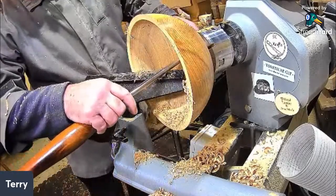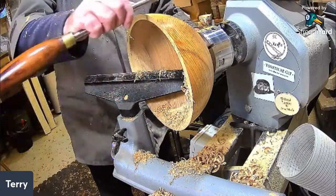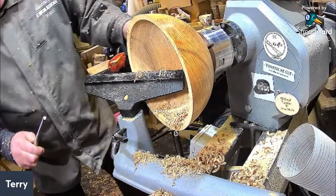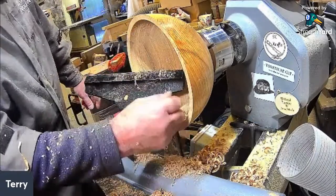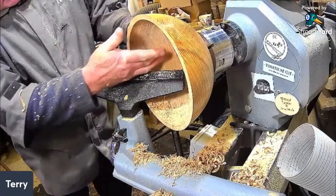This is a very elegant looking bowl, Terry. Thank you. Deep Sally bowl, I suppose. Yep. We're looking about half inch on the bottom now. It's just the same thickness as the walls, really. Yeah, I could probably go down a little bit more there.